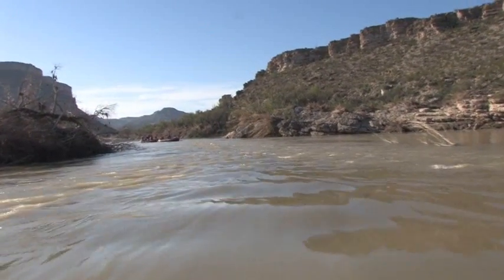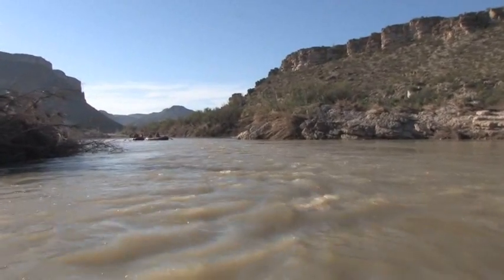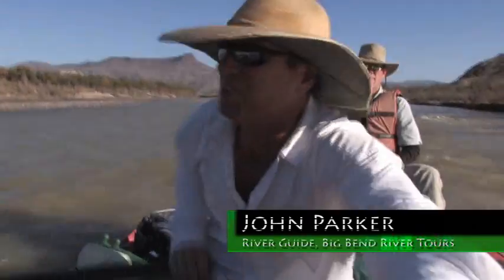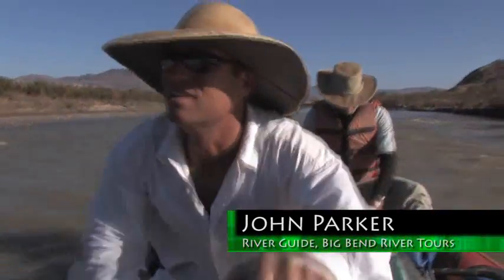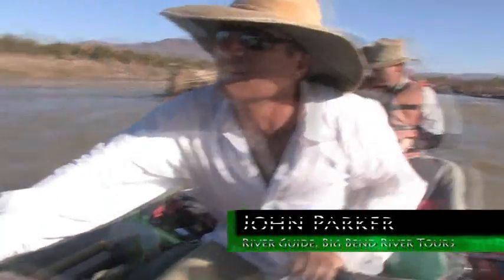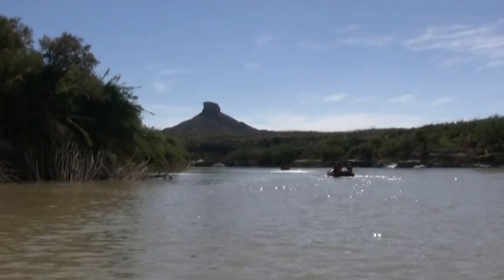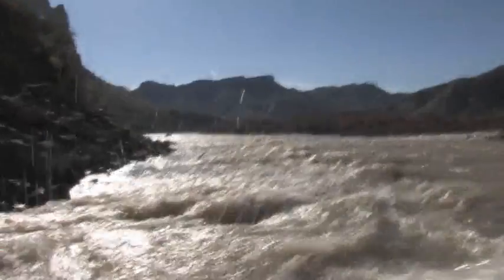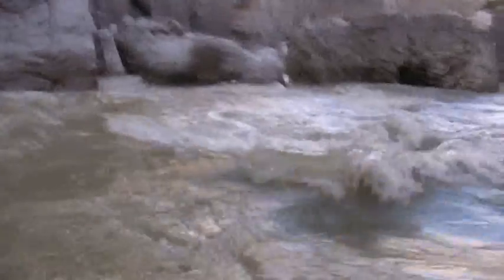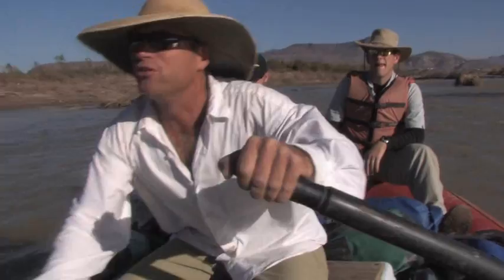Hey there, we're on the Rio Grande with John Parker, and John's doing a good job of taking us down the river here. Just curious, John, how's the river looking today? Water level's dropping, but it's still a viable trip. Any idea on what the flow is today? I think it's about 16 cubic meters per second. It's been pretty tranquil up until the piece we're in now. Do we hit some more rapids up ahead? Yeah, we'll hit some 2s and 3s, one class 4 in the canyon called the Rock Slide. But most of this trip is very mellow.